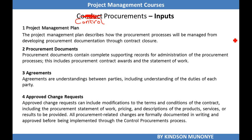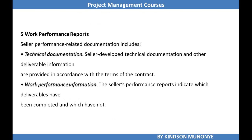So here we are saying that when it comes to changes to the procurement terms, it has to be controlled, documented and approved, and implemented through the control procurement process, not through the normal integrated change control this time, but through the control procurement process, what has been specified in the contract.